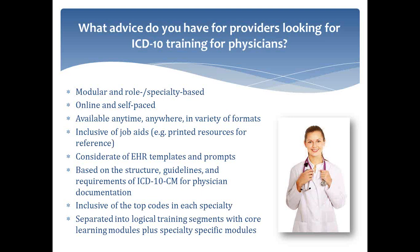No, that's fine. And I think that, as I mentioned before, your EHR or EMR templates and the prompts are the type of things that are going to be important to take into consideration in your training. Make sure that, based off of the type of patients that your physicians or your practice are seeing, you're focusing on that education.